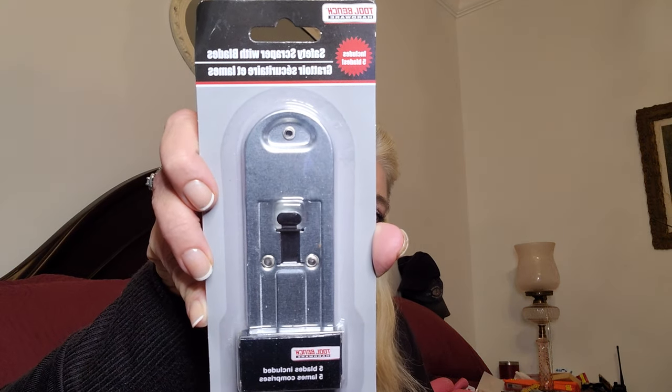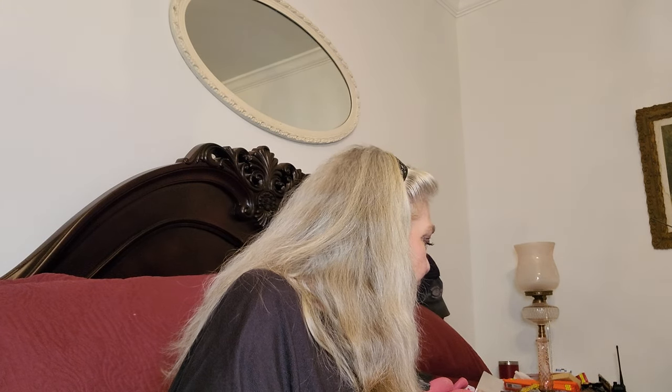I got some super glue. I picked up a pair of floral scissors. I got my son this safety scraper with the blades. And then I got him this 5-in-1 tool. And then I got some anti-itch cream. And then I also got this chest rub. This is like the Vicks Vapor Rub. Oh. Smells just like Vicks Vapor. That's exactly what it smells like. So, I picked all that up for the first aid kit.